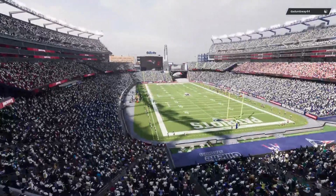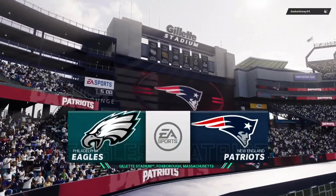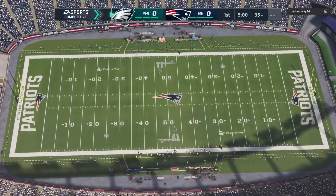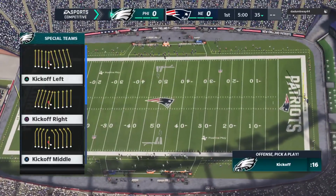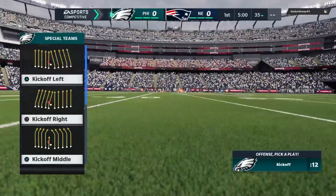It's the NFL on EA Sports as you get a look inside Gillette Stadium here in Foxborough. All the success in New England over the last few decades, and this crowd has never been more enthusiastic. A moment ago, the Pats emerged from their locker room. They are set as they'll square off with their opponents.